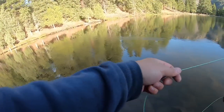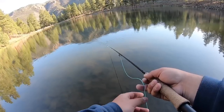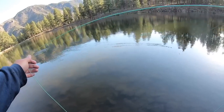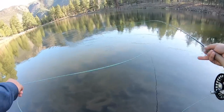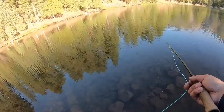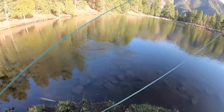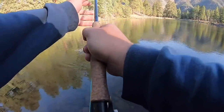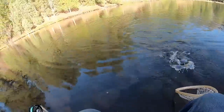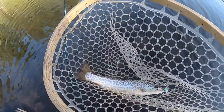Oh, there was another one. Creamed it right there. Oh, right there. Right on shore. I was literally lifting it out of the water and I watched him come up and grab it. Sweet. Look at that. Another one. Number two of the morning.